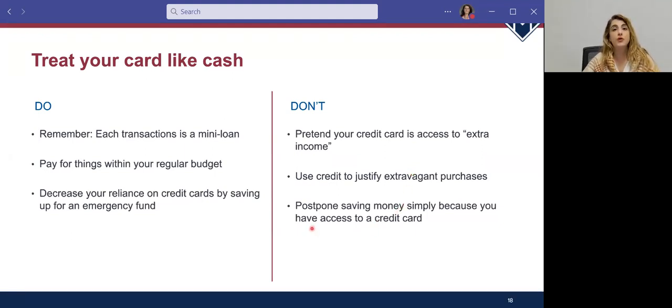Do not postpone saving because you have a credit card. Your credit card should be used in times of emergency, but it does not replace an emergency fund, a savings account, a rainy day fund. They're two completely separate things. That is, you use your rainy day fund to pay the credit card. Or hopefully you don't have to use the credit card because you have the rainy day fund. They're two completely different things.